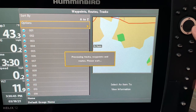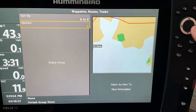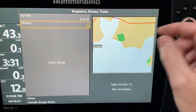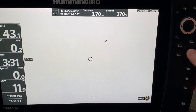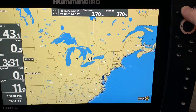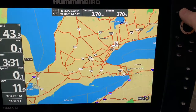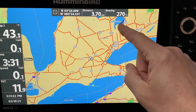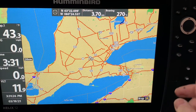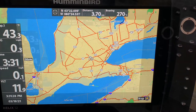And it should happen pretty quickly here. And there we go. Now we look at all the waypoints here and it's an empty group. If I exit out of here and zoom out back to where we were before, you can see Lake Simcoe up here and there are no longer any waypoints up there.